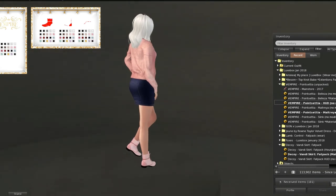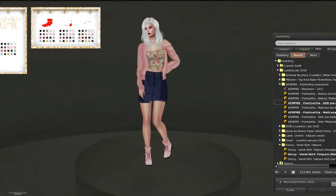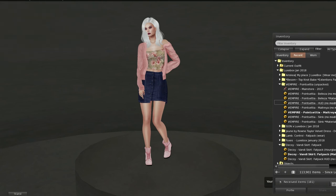It's very cute though. And of course, we haven't had a lot of flat shoes in the Luxebox, have we? So yeah, those are really gorgeous, I have to say. I wasn't really impressed with them when they were black, but when you start changing colors and you can see all the detail, that is very nice.